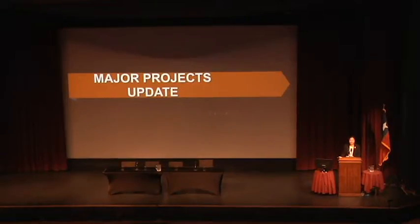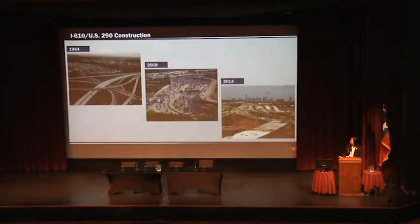Okay, I'll give you a little bit of information about the current ongoing construction projects that we have, and some of them that just finished and opened up. I like these pictures because they show you what the US 290 610 interchange looked like in the year 1964, when you barely had a full interchange. You might just have like half an interchange right there.